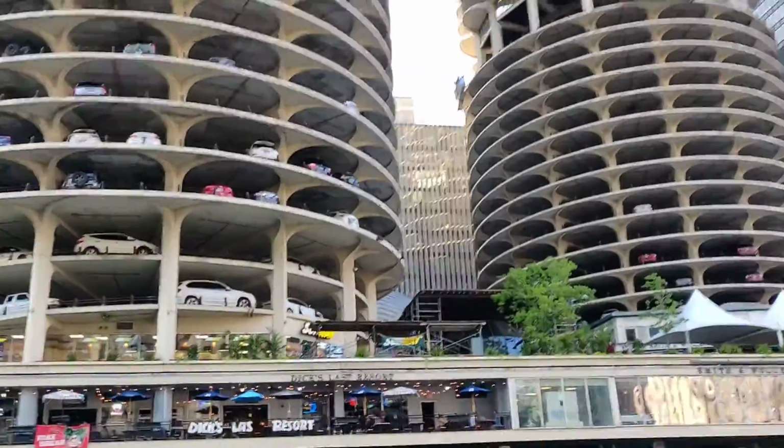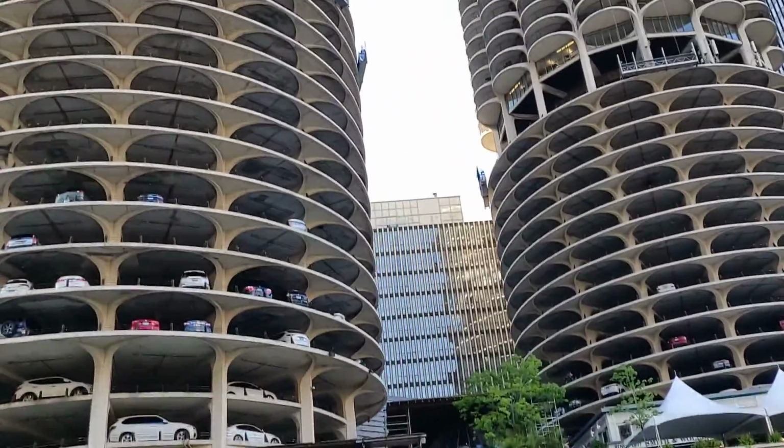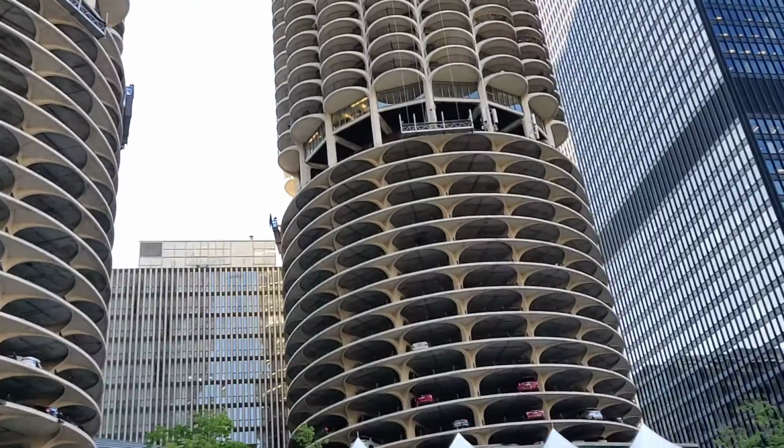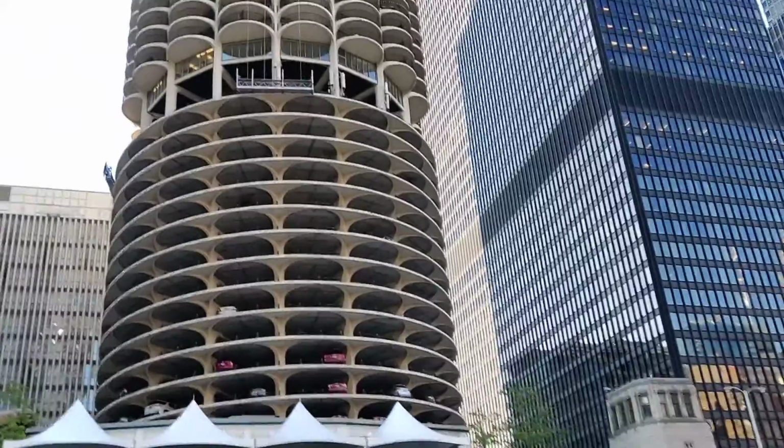So now if we look over to our left-hand side, we see Marina City. A lot of people say it looks like two giant corn cobs. They're not supposed to look like corn cobs. They're supposed to look like trees or plants in nature. This architect is known for saying there's no right angles in nature, so there's going to be no right angles in my architecture. He also built cities within cities.